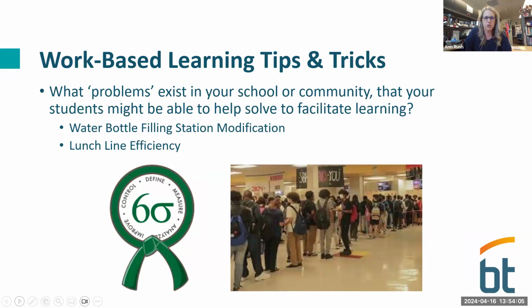The other thing we look at is what different problems exist within your school or community that students might be able to help solve to facilitate learning. A lot of this has focused around a couple of our classes using the Lean Six Sigma Green Belt certification and that design thinking model that comes through the engineering pathway. Sometimes engineering can be a challenging area to find work-based learning opportunities for students because some of the skills and abilities are so high level or require some technical skill that students are still learning at the high school area.